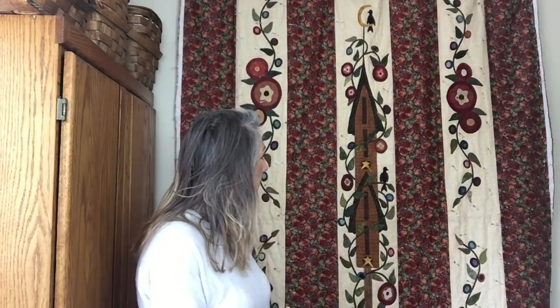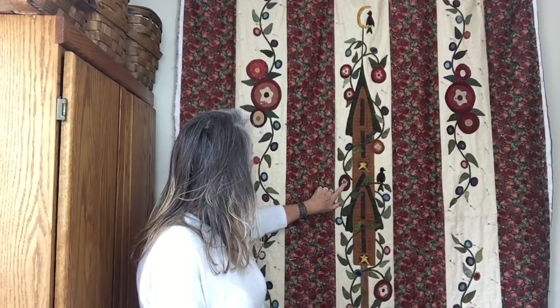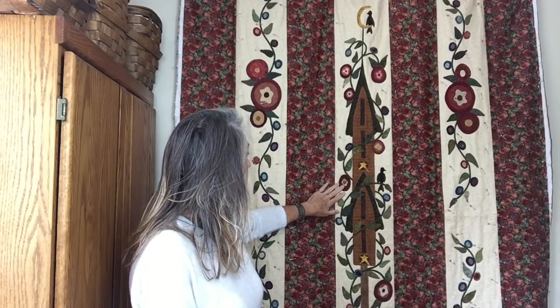But the dimension, when you hand quilt around it, it gives it that dimension. And like this one, it has 1, 2, 3, 4 pieces. It gives it an amazing dimension. It just makes it pop up off there. And I was so inspired. My mom said, take the pattern, because she wasn't going to make another one. Take the pattern, go for it.